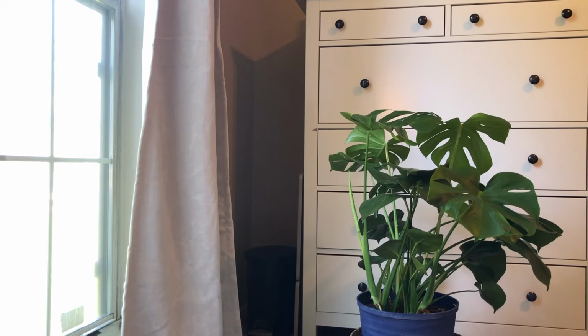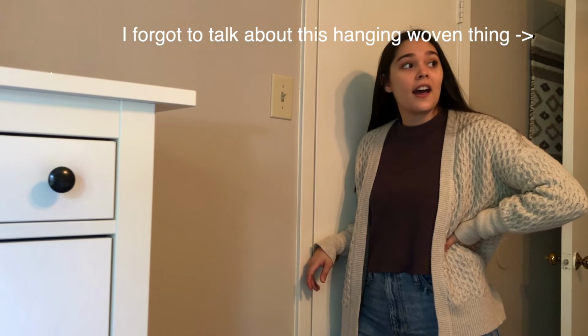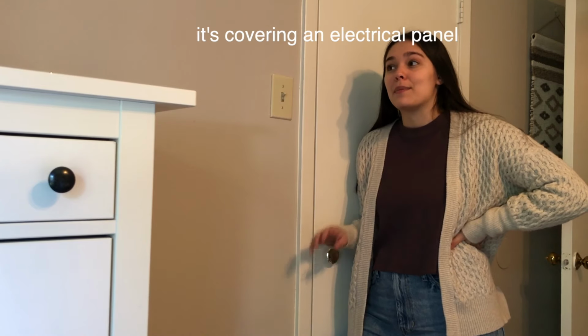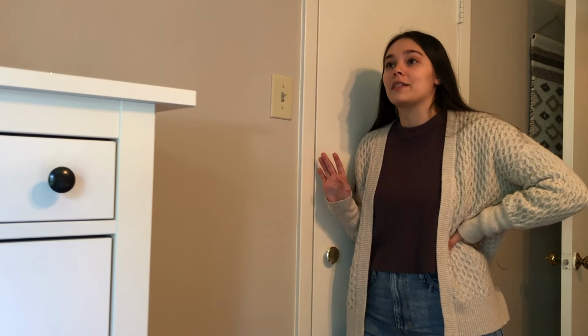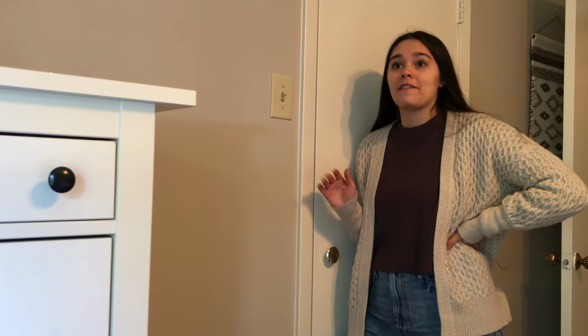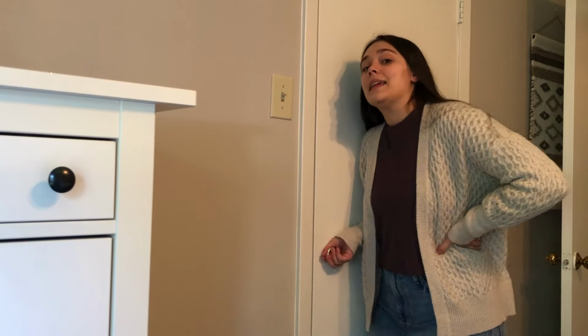Okay, so this is actually the biggest room and the biggest closet that I have ever had in my entire life, including my childhood home. So I am so excited to finally have a walk-in closet. Granted, it's not the largest walk-in closet in the entire world, but it feels huge to me because I have never had one before. So let's go.